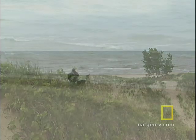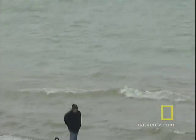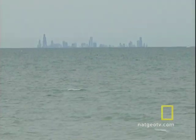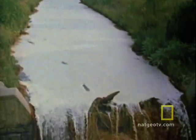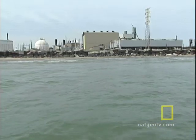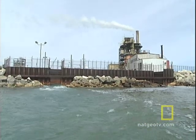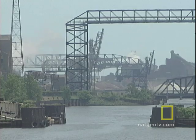Lake Michigan is one of North America's five Great Lakes, a system that holds a fifth of the world's fresh water. Once there was pollution everywhere. Today, while government regulations cleaned up modern businesses, pollution left over from decades ago continues to be a concern.